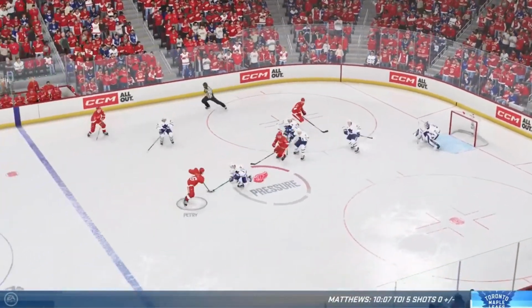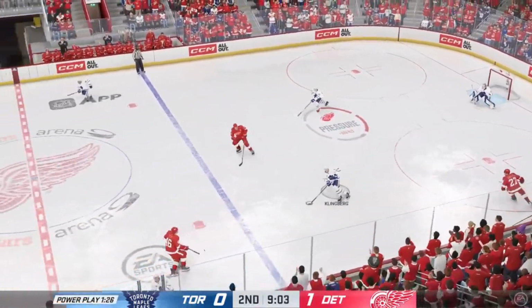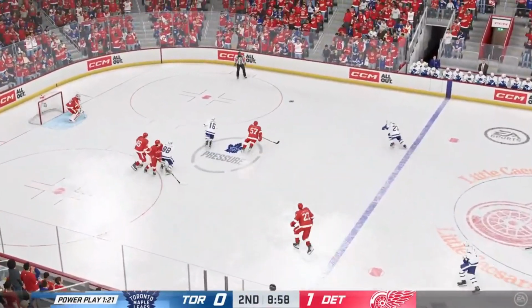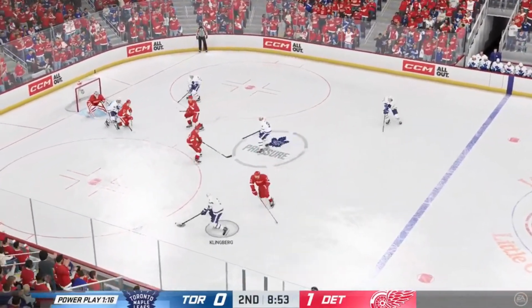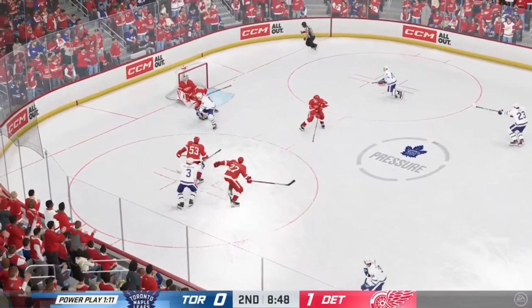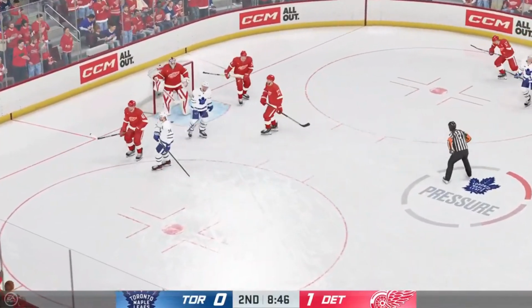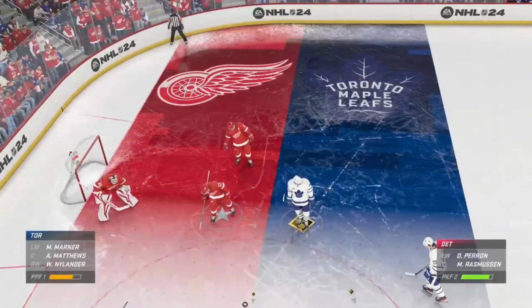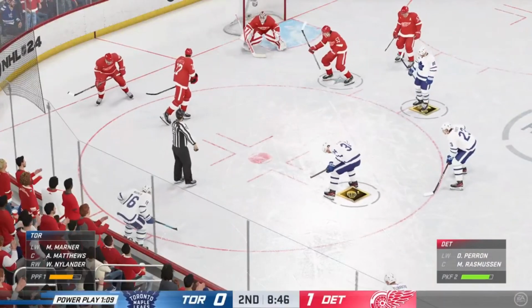Toronto's got a hold of the puck. Matthews plays it now, and he's ridden off the puck. And a stick break set up. Quick feed to Marner. Back to the blue line. Across the point. Feed to the middle. And he shuts down a great scoring chance there. Rasmussen's ready for the draw as they will continue to try to kill off this penalty.